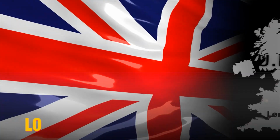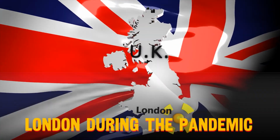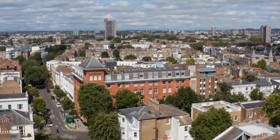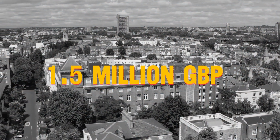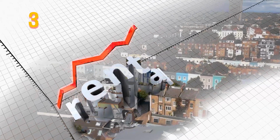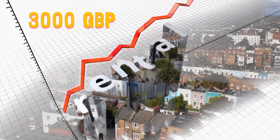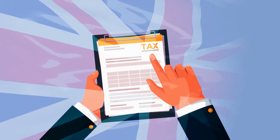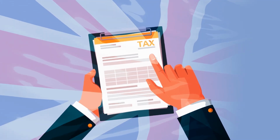Okay, I'm sure by now you must be wondering how this is possible, so let's start with a real-life scenario. London during the pandemic. In areas like Hampstead, a 1,000 square feet house would cost close to 1.5 million GBP, and it would go for a rent of about 3,000 GBP. This would make the gross rental yield somewhere near 1.7% after accounting for maintenance and taxes.